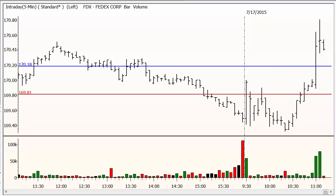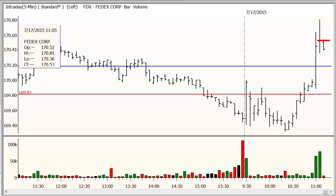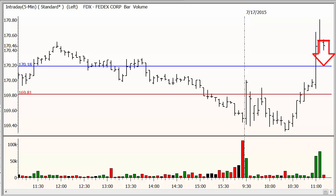We've moved up and through there, and this is an infield fly setup with a nice tail moving down into the lower portion of the bar. So on the 5-minute bar, the thing to do here is to wait for FedEx to pop higher again, get up closer to that 170.48 level, and then short it with a stop just above the high of the current bar in here. So we've got 170.48 down to 170.18 as our target. And let's see how this one plays out.